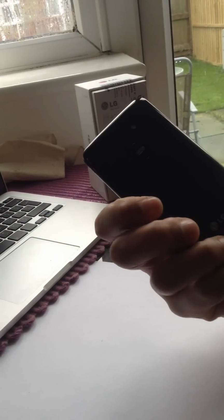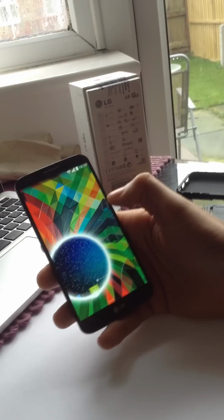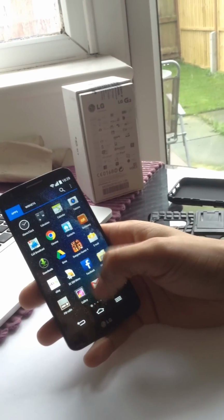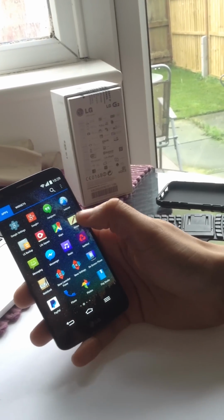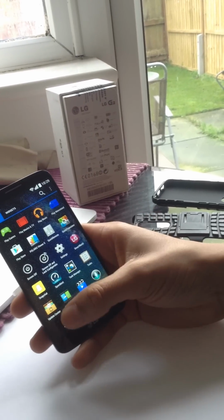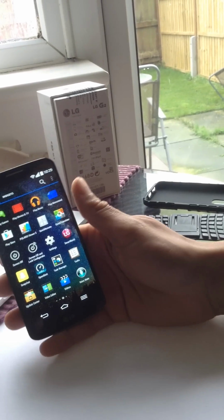This phone that I got came with KitKat out of the box, 4.4.2. The LG UI, in my opinion, it's okay, but I'm using the Nova launcher here. Fast, sharp, no lag. This phone really, it's up there with the flagships at the minute.